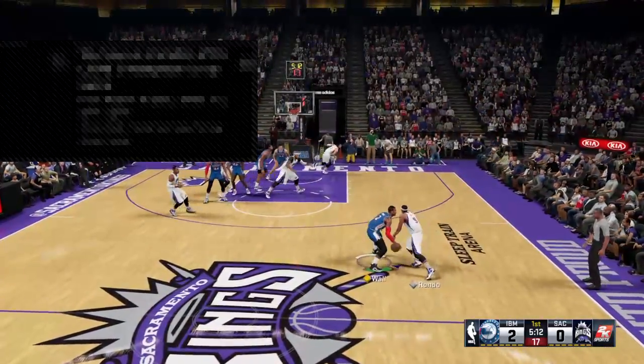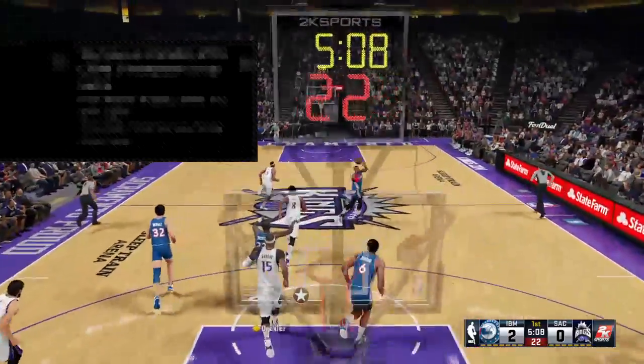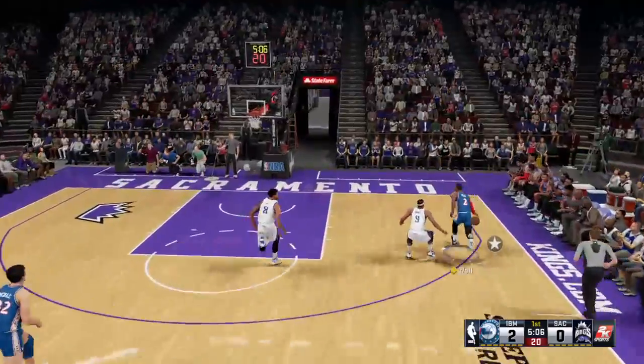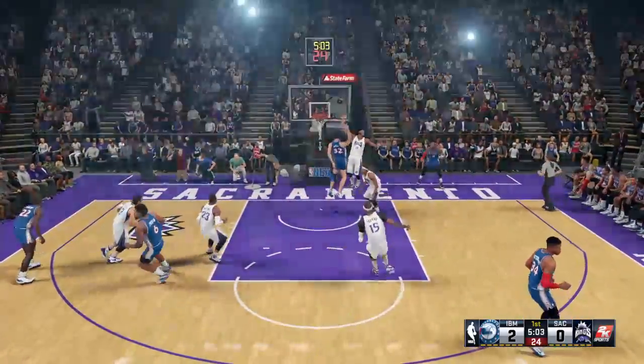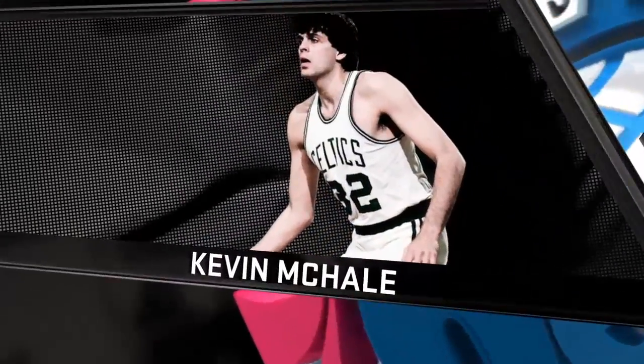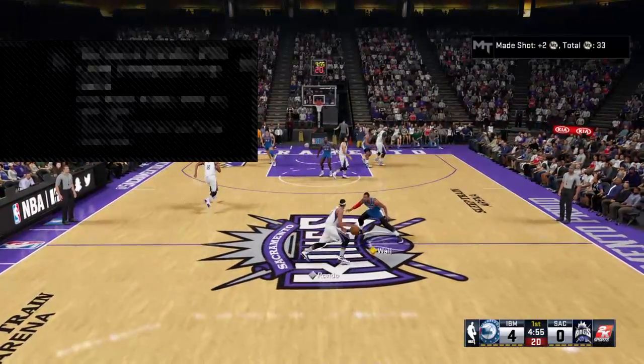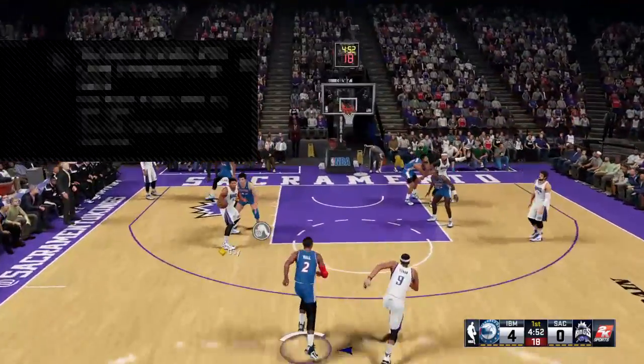Rondo against Wall. The dish to Cousins. It's stolen by McHale. Oh, and here we go. Wall's got it. The fast break chance. And it's slammed in by McHale. And that steal paid instant dividends. No wasted time or motion getting out on that fast break. Rondo kicks to Gay.